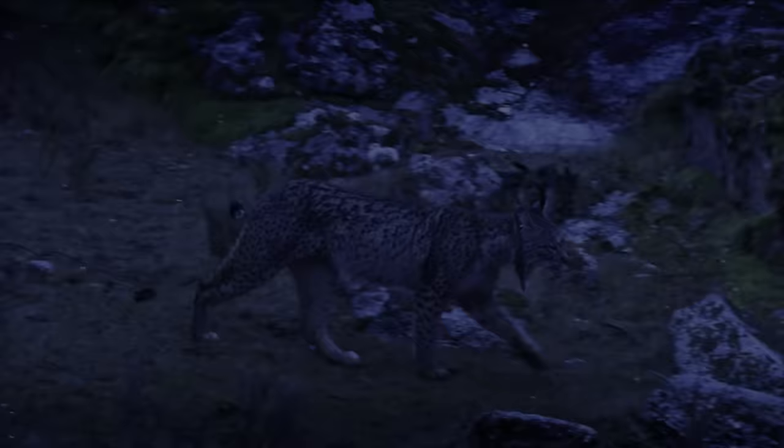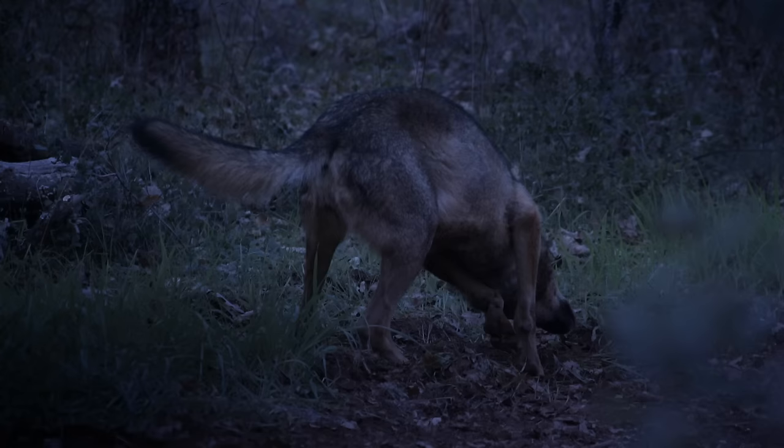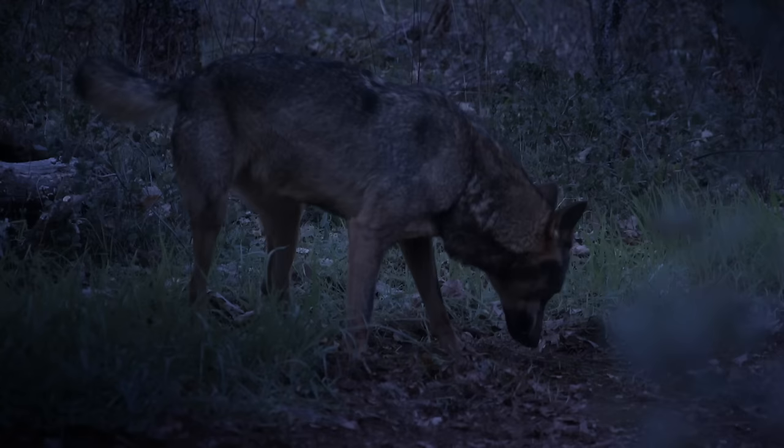Someone interrupts his dinner. The lone wolf doesn't want to fight with the lynx and decides it would be better to take off, but not without his dinner. The night is drawing to an end, and the wolf, his belly full, rolls on the ground. A good dirt bath to clean his fur feels great before looking for a quiet, secluded place to sleep.